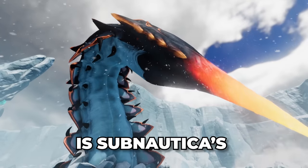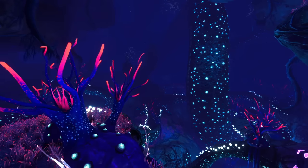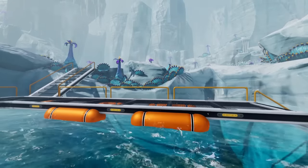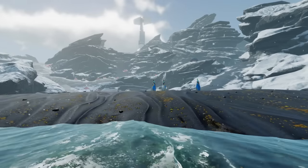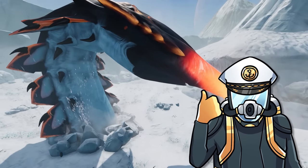The ice worm is Subnautica's tunnelling terror. Not satisfied with just hunting you down in its vast oceans, 4546B wants to make sure that no matter where you hide, you are never safe, and that includes on land. Clocking in at 95 metres long, the ice worm is the only non-extinct land-based leviathan that we currently know of on the planet, and despite this promotional art used for the game, the creature definitely can't swim.